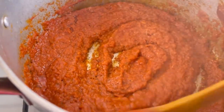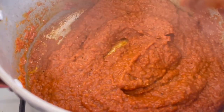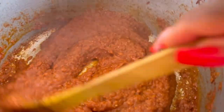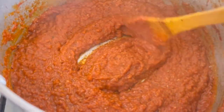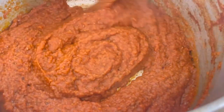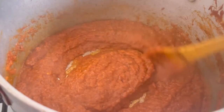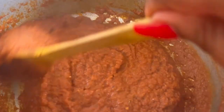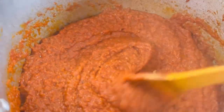You guys, the aroma in my kitchen is heaven. It smells like heaven already. And Jesse just came and said, "Mommy, I can smell something." No, you can't. "Mommy, I can smell something." Jesse, what can you smell? Jollof rice. The smell in my kitchen is something you need to experience, man.